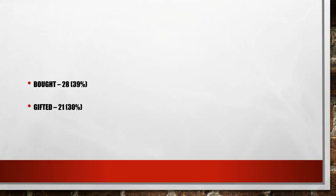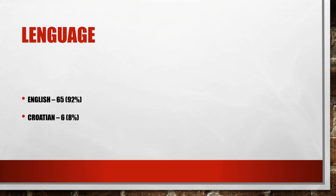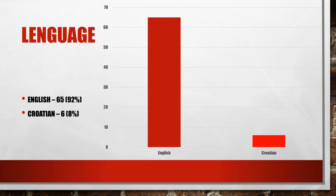So I bought 28 books, which is around 39%. I got gifted 21 books, which is around 30%, and I borrowed 22 books, which is around 31%. For the languages, the books that I got were 65 in English, which is around 92%, and 6 were in Croatian, which is around 8%.